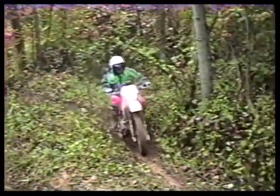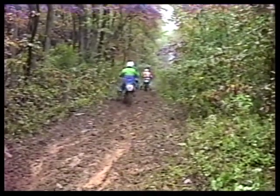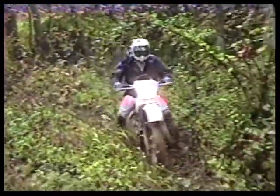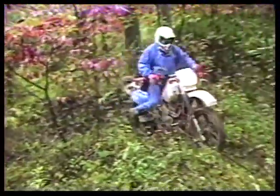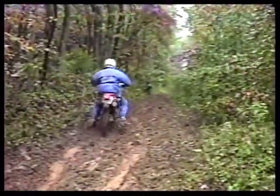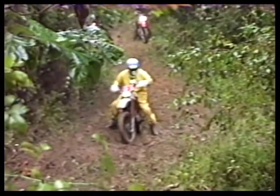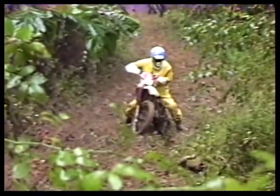It's about 11 o'clock now, and we're in another section. This one's got a fairly long hill. It's not really very steep, but remember, it's been raining all morning. These early riders aren't having too much trouble, but they're keeping up a little bit of momentum. This guy is determined to go right up the middle.